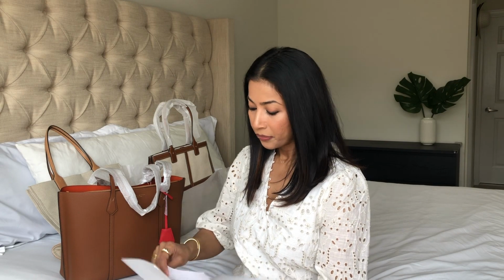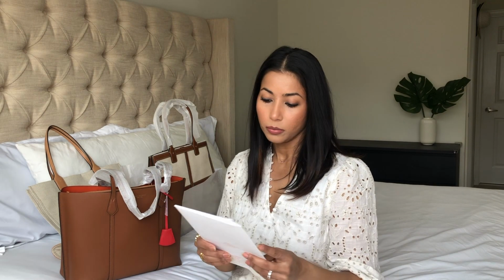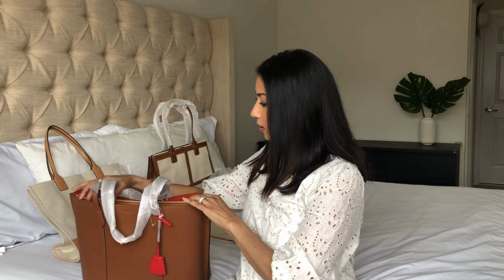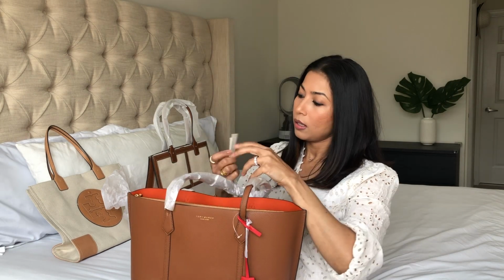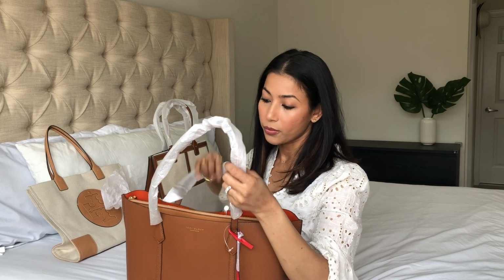And this is the receipt for both the items. Now originally this piece retailed for, the price is not here, which is kind of weird, but let's take a look at what is the price of this bag originally. So originally it retails for $348, and if memory serves me right, I think I paid about $248. So there was a $100 saving.